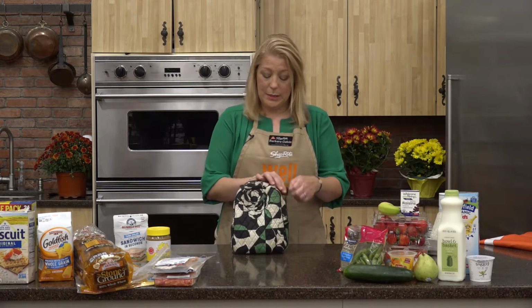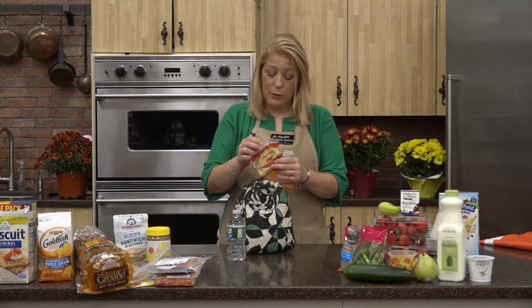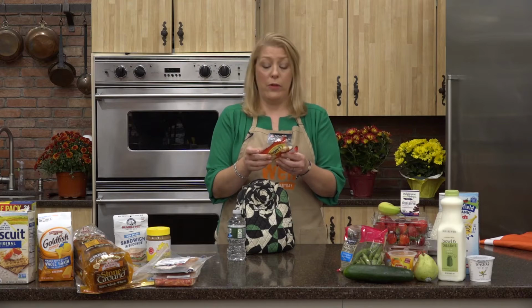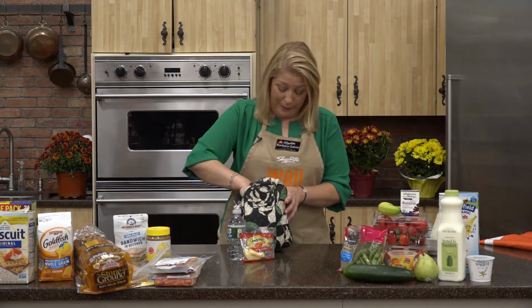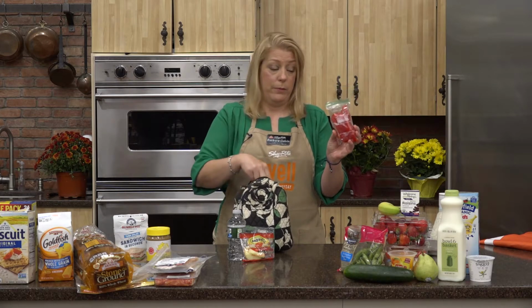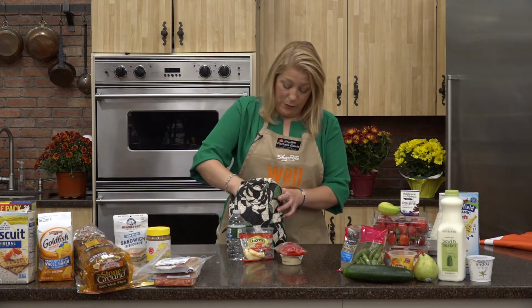Okay, what's in this lunch box? Our friend water, of course. All right, so fruit. This is a little bag of cut up apples. This is great for everybody. Kids, adults, it's great for snacking, great for dipping, and it's a really very easily edible type of apple. We have some cut up peppers, which is our veggie, and a little bit of hummus in this nice little serving container. What do we have for our main?